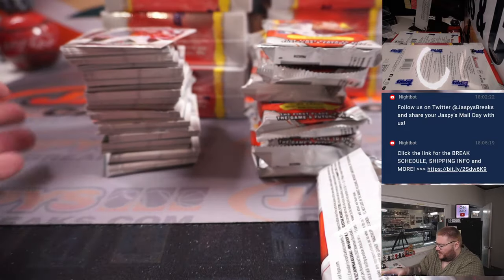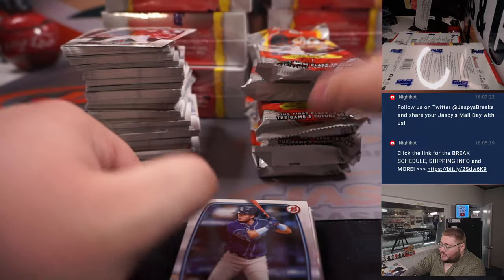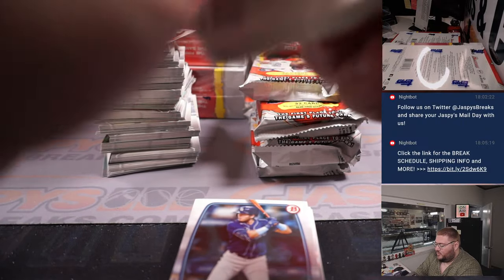Spencer Jones, Edwin Julian for the Twins. So a few guys that we have. If you see any of those guys not get sleeved or top loaded, don't worry. The sorting and shipping team will take care of it. Make sure we got that all good to go when they ship.